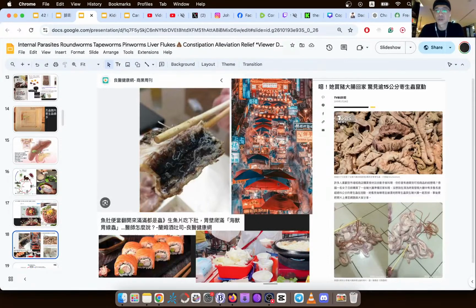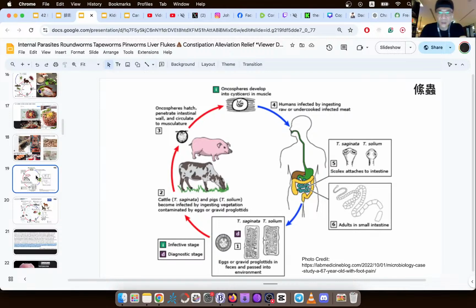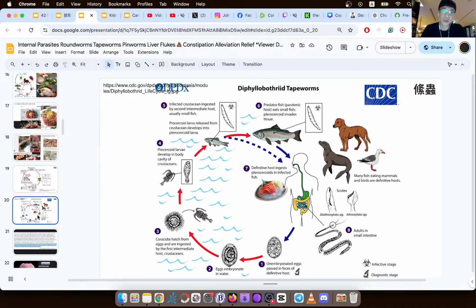In different places in Asia, they eat a lot of intestine products. You can see people here eating the small intestines of pork. Of course, there's a lot of sushi, sashimi, and also hot pot, full of parasites. This over here is the life cycle of a parasite. They exist in pork, they exist in beef as well, and also in fish.